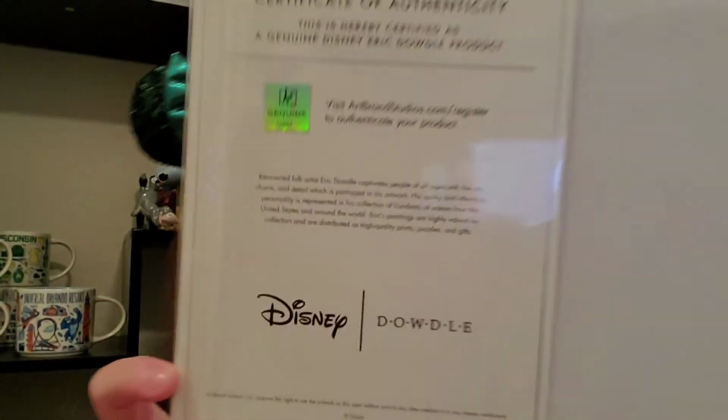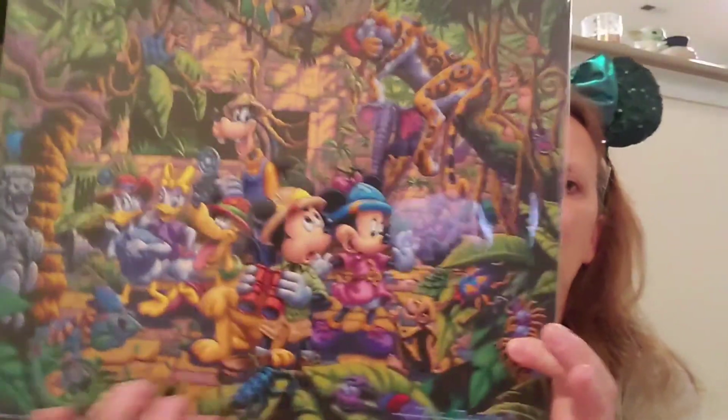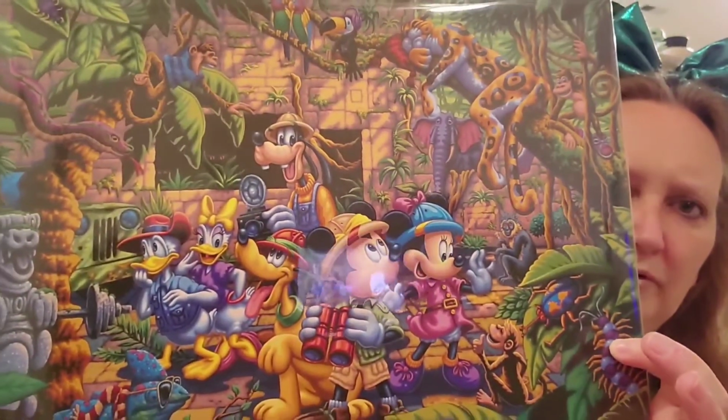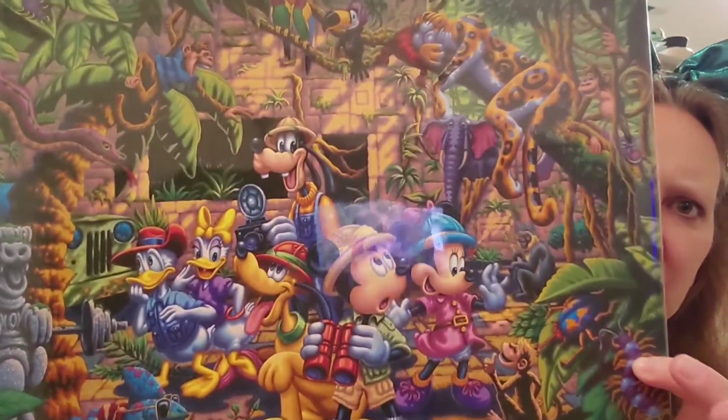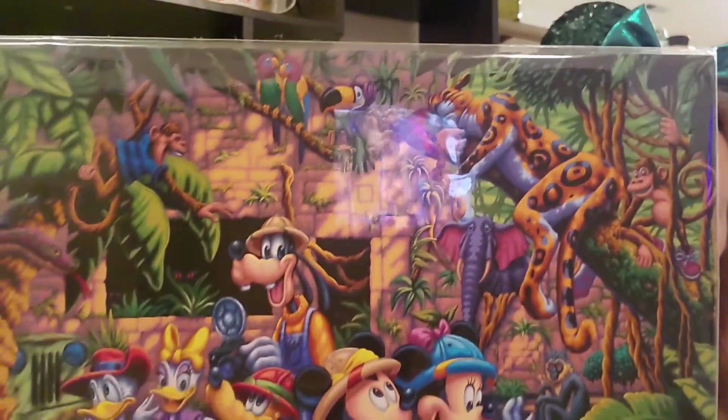So the first one, I bought two things at the Thomas Kinkade little section, but this one is an Eric Dowdle. Oh, sorry. And they do come with a certificate of authenticity. And this one is the Mickey Safari. So it's got Mickey, Minnie, Goofy, Pluto, Donald, and Daisy. And it's kind of, you know, just jungle themed.